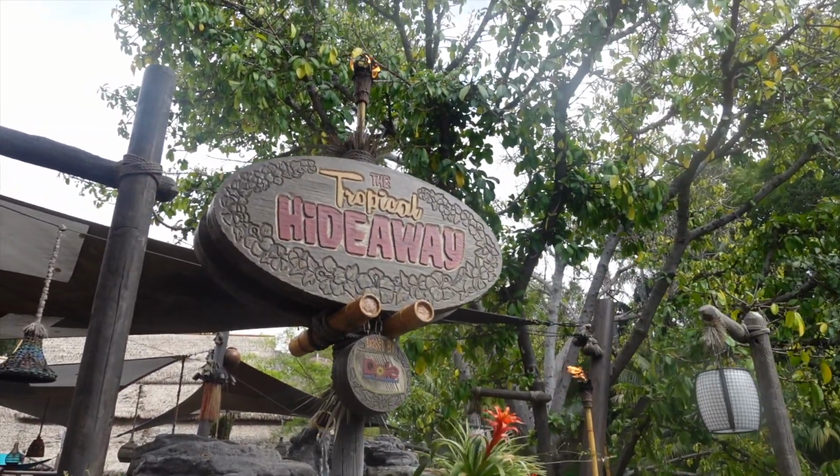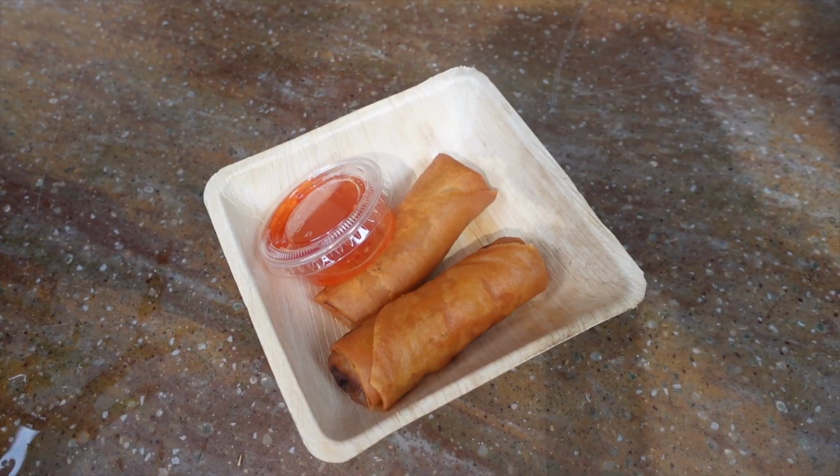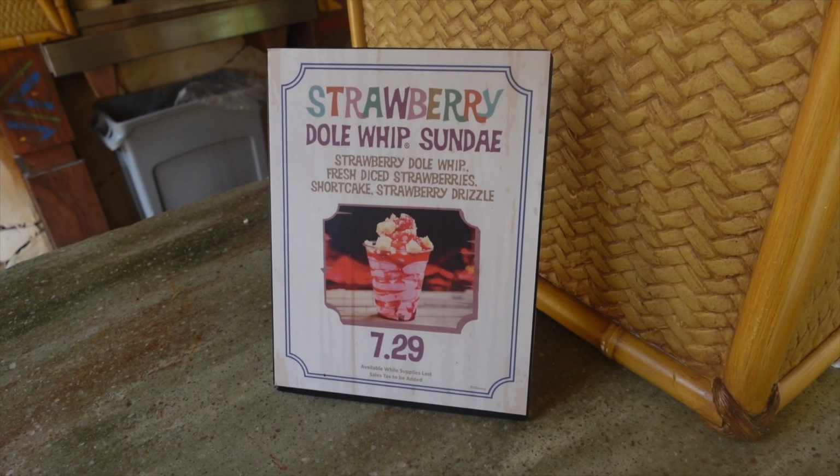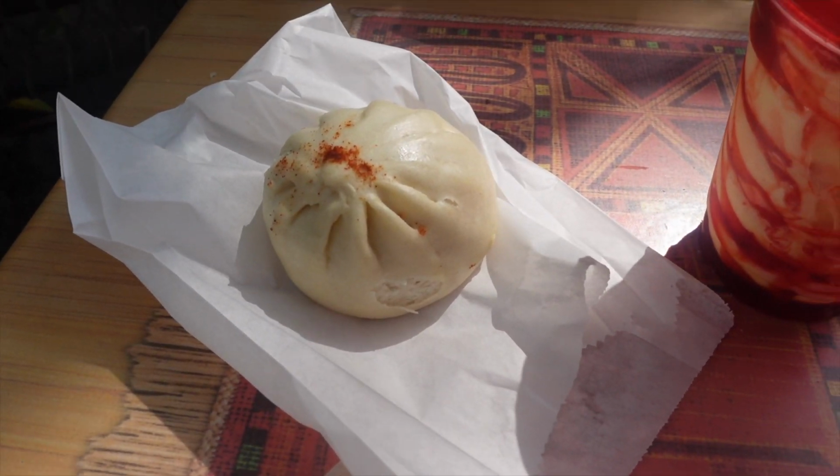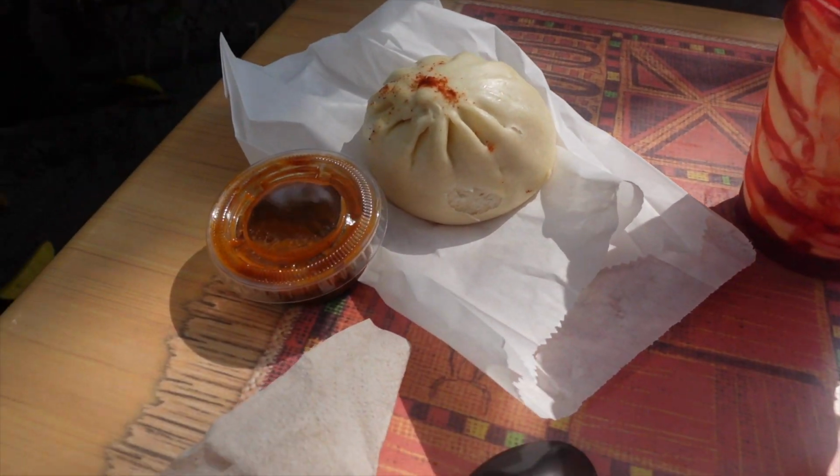Alright, ended up at Tropical Hideaway. We got the lumpia right here, and then we got the strawberry sundae Dole Whip, and then we got the pork bao, is it? Pork bao with spicy sauce. Ooh, yummy. Let's try it.